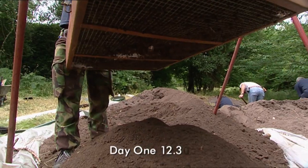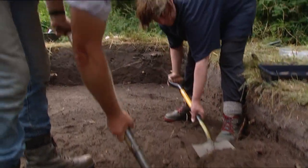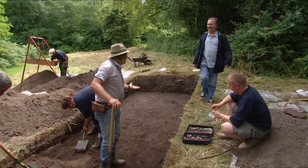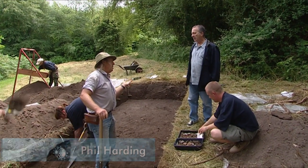Back in Trench 1, Phil's already deep into the Iron Age, and at the rate he's going, he'll be in the Neolithic by nightfall. Phil, I've never seen you adopt a three-spade strategy in a trench before. Well, it's the best compromise to actually dig this trench, Tony. The fact is we've got about a metre of sand to go down through.